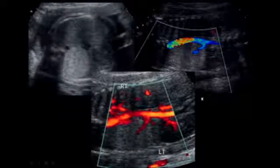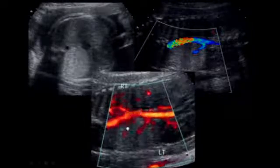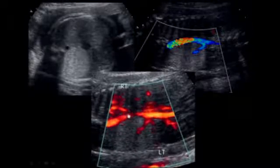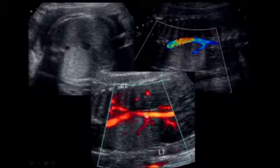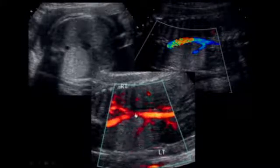And you can appreciate that here on this power Doppler image. The chest is here, and you can see the aorta coming down and then the vessel turning around to supply this large lesion.